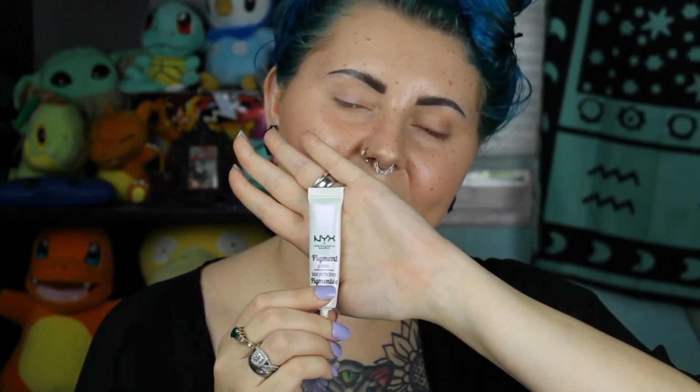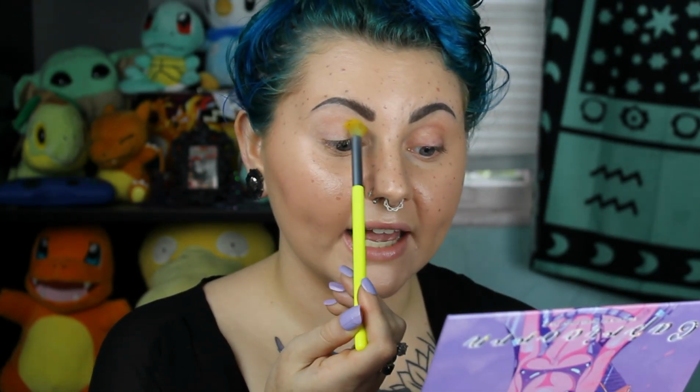I think I want to start with the shade Chocobo, which is super cute because that's from Final Fantasy. It's like this giant bird thing. Adorable. I love it. Anyways, let's start with the yellow. And I'm going to take that on my Doe Color number 2 brush. I did already go ahead and prime my eyes using my NYX Pigment Primer. I think I'm just going to place this in the front portion of my lid and crease.